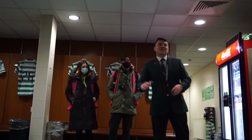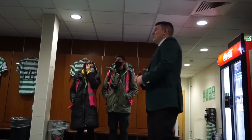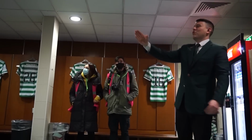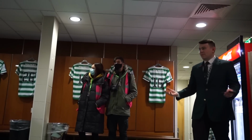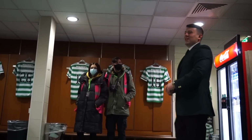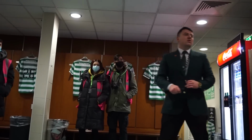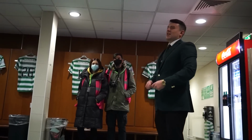It's always interesting to see where people go when they come out of the dressing room. Young Celtic supporters right now make a beeline for the top corner for Kyogo and Jota. I say young Celtic supporters, but you know, me as well. I mean, they're absolutely superb. Brilliant players. Kyogo, what a striker he is. Fantastic. 13 goals in hoops already for Kyogo. Jota beside him. What a winger.